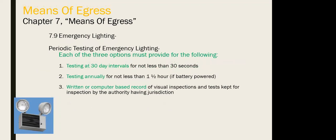Testing should not exceed 30 days. Every 30 days, we have to test it at least for 30 seconds. Annually, it has to be tested for 1.5 hours. For civil defense, 3 hours at least.